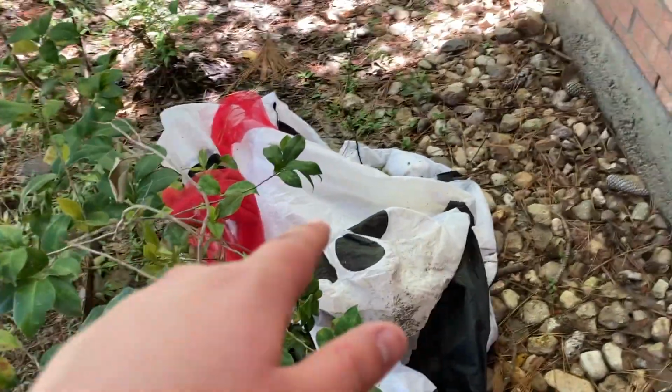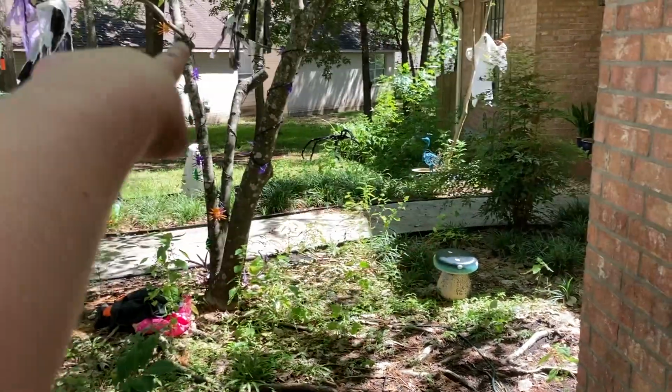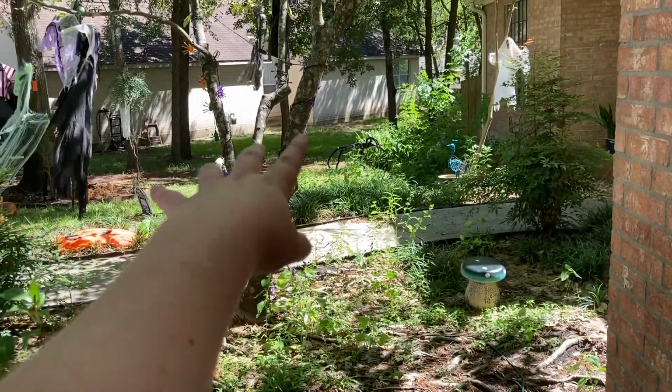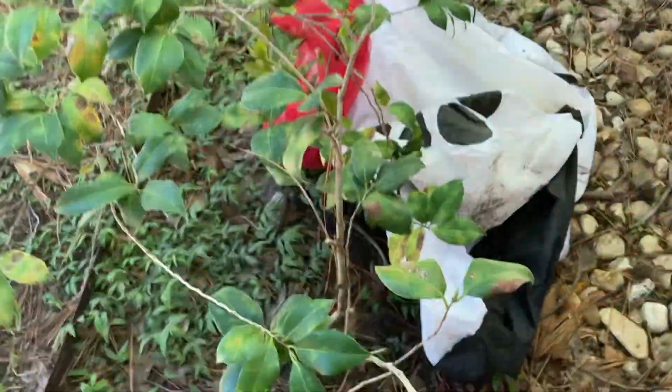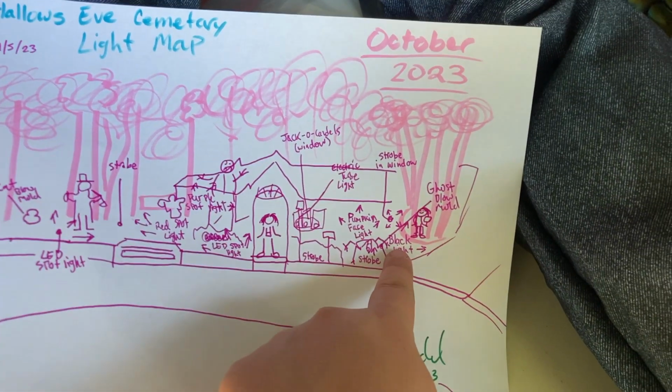And then this ghost inflatable, according to my map, I'm gonna push it over there by the big spider, just so it can fill up that empty area back there. And then that way you can see the light on this wall. So we have that one and that one.